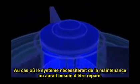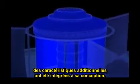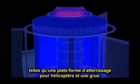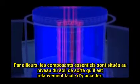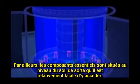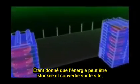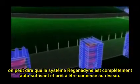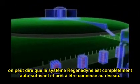In the event maintenance or repair is required, additional features have been incorporated into the design, such as a helicopter landing platform and an integrated crane. Also, the primary components are located at ground level for improved accessibility. With on-site power storage and conversion, the Regenedyne system is completely self-sufficient and grid-ready.